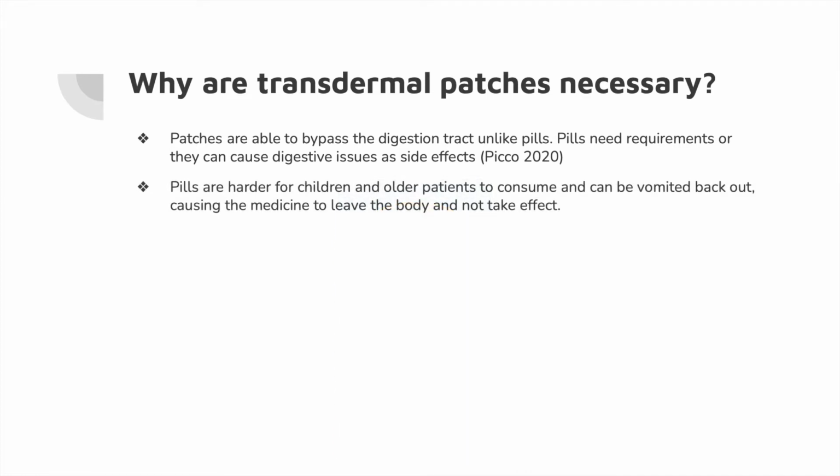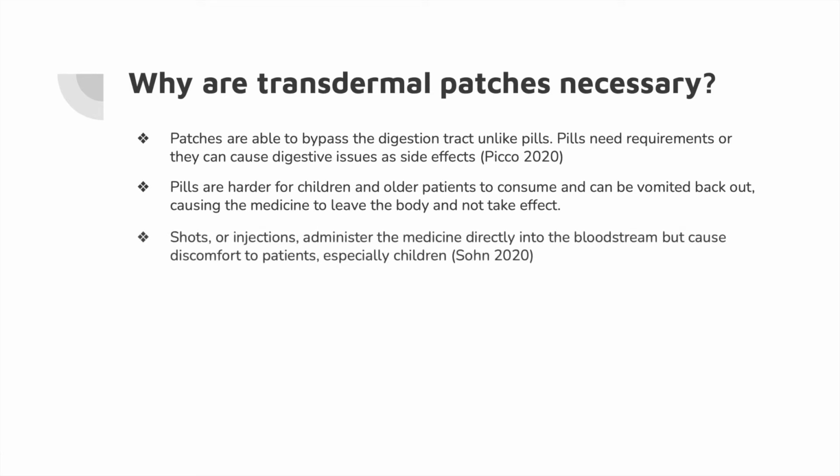Pills are also usually harder for children or older patients to consume and can easily be vomited out, causing the medicine to exit the body. Shots or injections directly administer the medicine into the bloodstream, but come with their own issues. Needles cause a lot of pain and discomfort, especially to children and those who may be afraid of sharps.